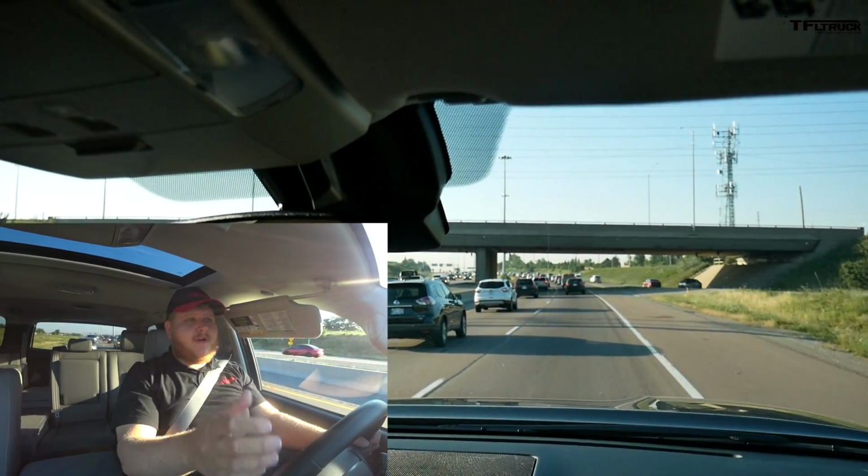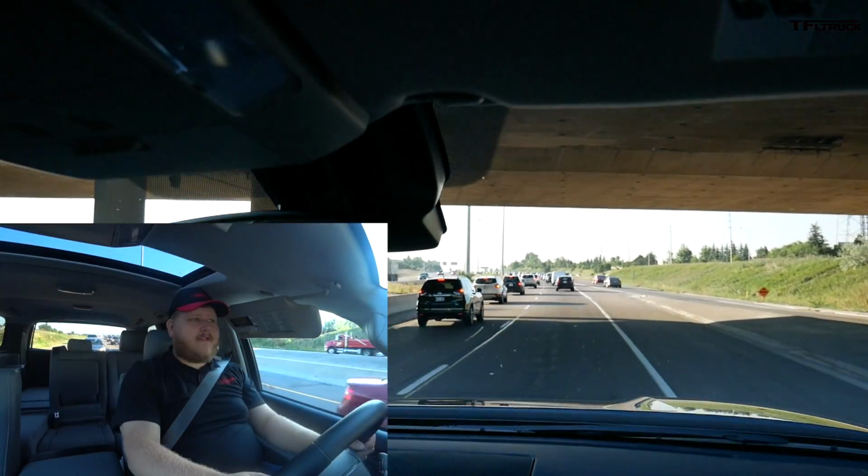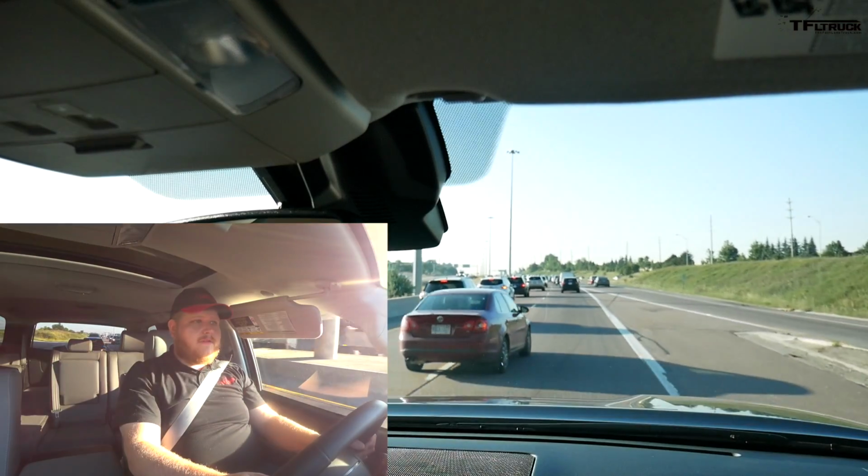Now, so far, this is perfect. I got this huge gap in front of me. I'm cruising along right about 50 kilometers an hour, and nice and smooth.